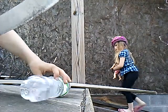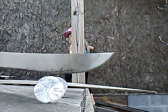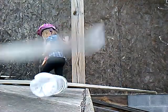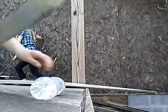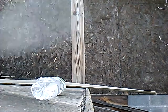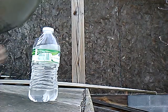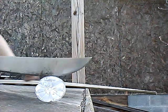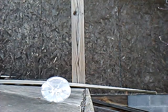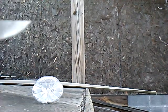Look at the damage, guys. I just dented it. I want to try to hit it in the same spot, so let's do this. Still didn't do any damage, so we're going to hit it harder. Here we go. Still didn't do any damage. Let's try it this way. Well, actually, no. That won't work. Here we go, guys. Full force. Actually, that wasn't full force. Okay, it still doesn't leave a mark.